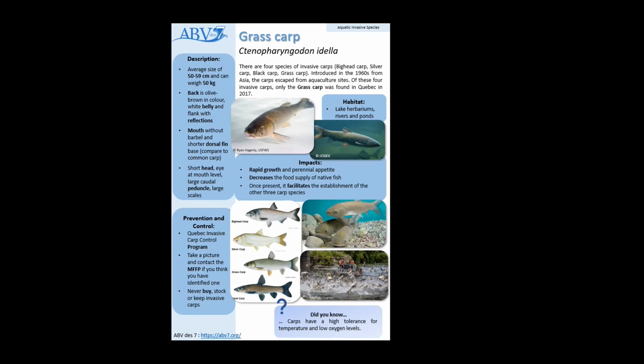Right, so now for the invasive carps. There are 4 species of invasive carps: the bighead carp, the silver carp, the black carp, and the grass carp. They were first introduced in the 1960s, coming from Asia when they escaped from agricultural sites.